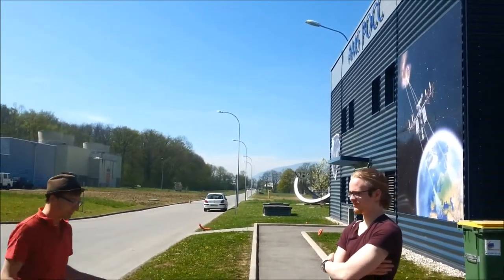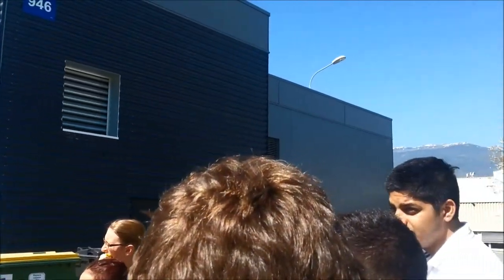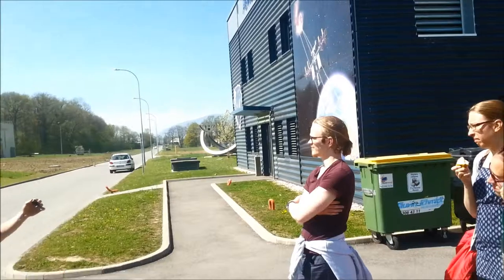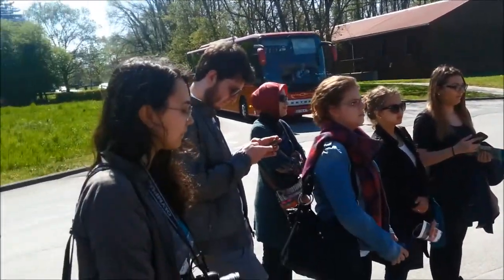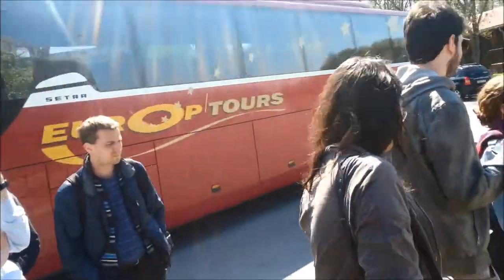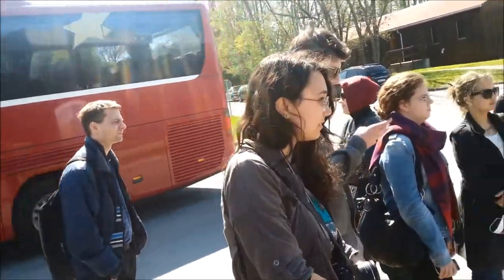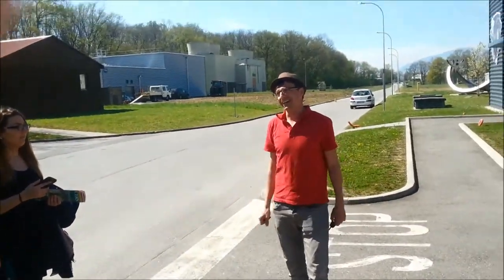But inside, you will see, we cannot actually enter the control room. We're not allowed to do this. But there are nice big windows, so we can have a look inside. And there's also a door for the people working inside so that they can come out, because from time to time they need to eat. And so this is our bus. It's empty.